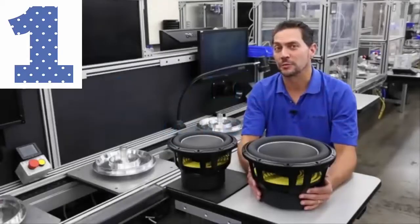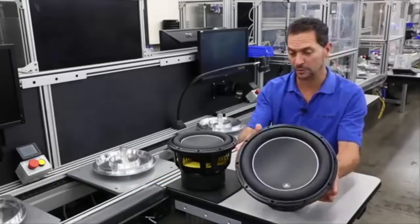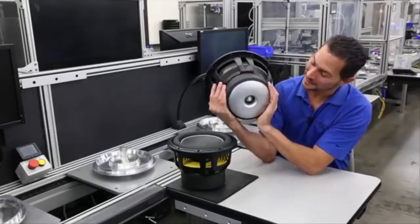Hi, I'm Steve Teresi, the Director of Training and Technical Services for JL Audio. Right now I'm sitting in a speaker manufacturing area. We're going to talk about our W6V3 subwoofers. This is the latest version of one of our best-selling speakers, and that's a pretty massive speaker in and of itself. Take a look at the back end there.